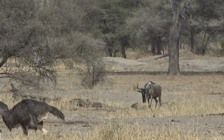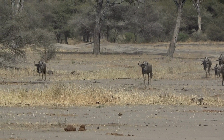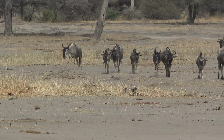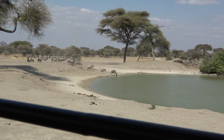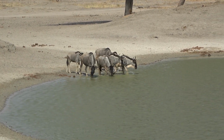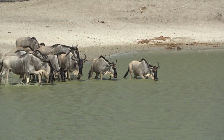And there's a wildebeest moving away. See, that warthog is running away. There is a herd of wildebeest coming towards us. They're coming for drinking. There's about 1, 2, 3, it's quite many of them. Crocodiles here? No crocodiles. So happy they are.